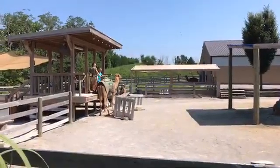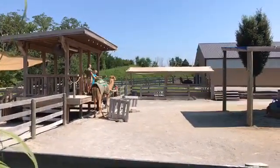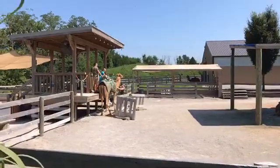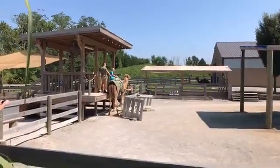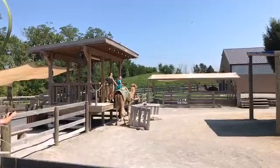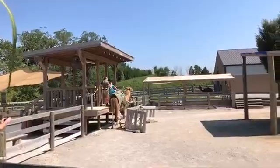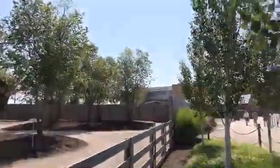There's a young lady hopping on the camel, and imagine, this is the only place I know of in the entire world where you can have a camel ride at the back of Noah's Ark looking at the Ark. And it's the only place in the entire world that you can get a picture on the camel with the Ark in the background. It's a pretty unique experience.